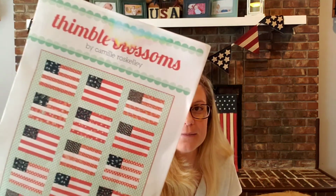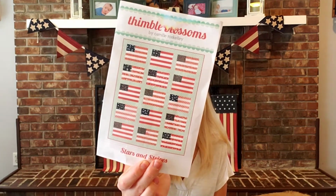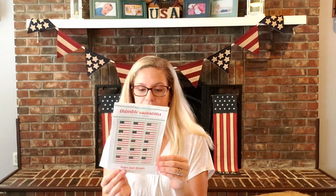My next fully finished is a quilt, and this is the one I told you was at the long arm last time, in my first video. This is the Stars and Stripes quilt from Thimble Blossoms. This is the quilt along that I followed, and it uses the Bonnie and Camille fabric.